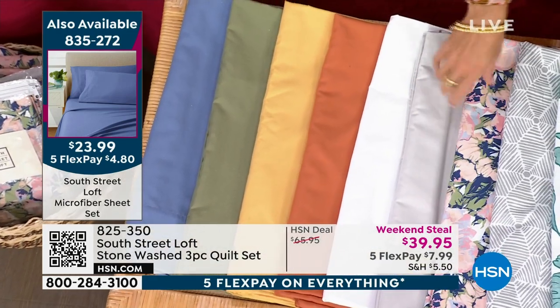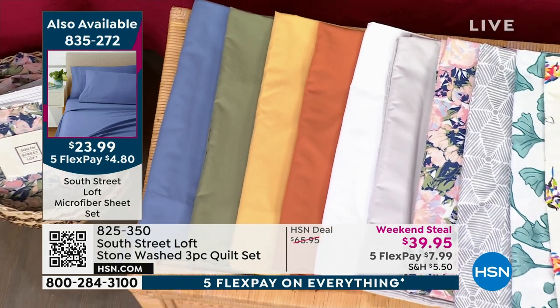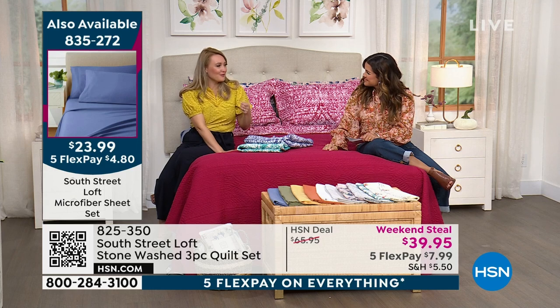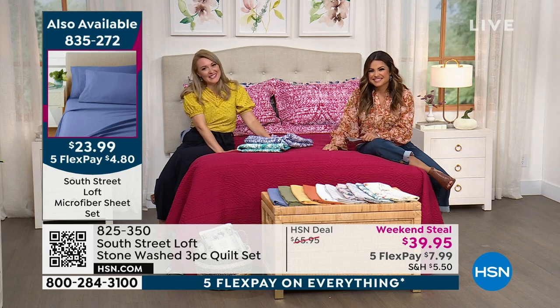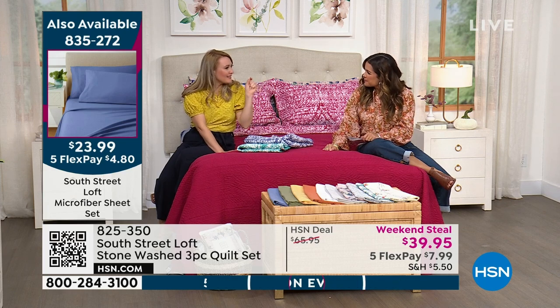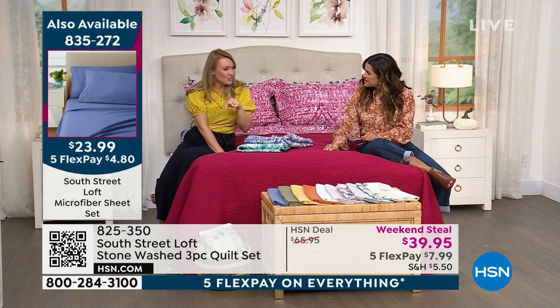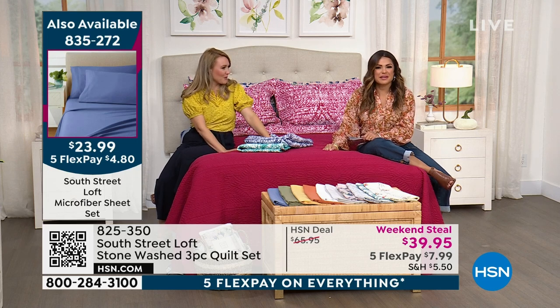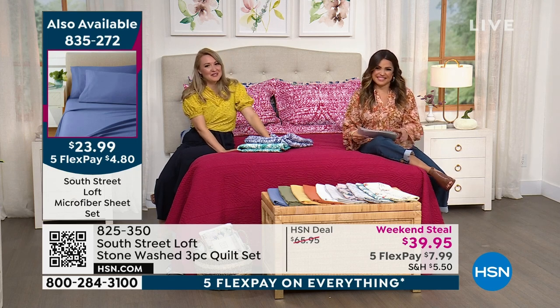Easy care with these. They are so soft. It's all in the double brushing, right? Double brushed microfiber. So it feels ultra soft. It feels really cozy, super easy to care for. And we've got lots of really cool details, like those little side tags in the fitted sheet and the nice deep pockets that stretch up to 17 inches. They're so nice. You're going to love them. Everything you need in a great set of sheets.